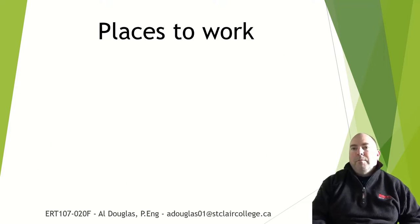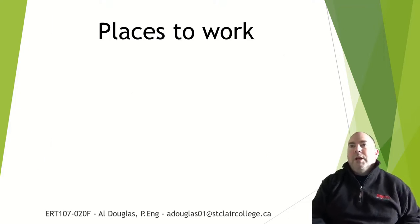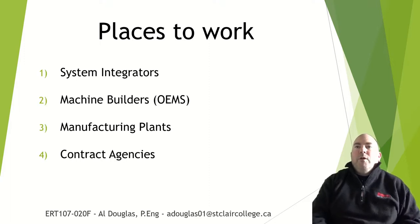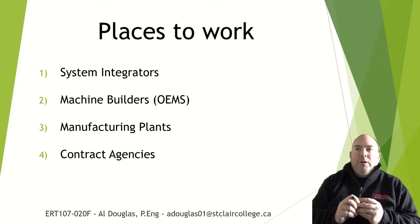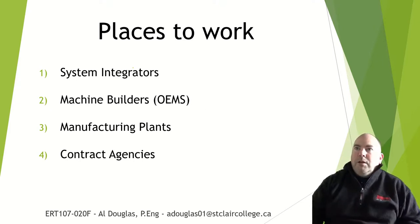So different places that you can work when you graduate. So there's basically four main streams that our graduates would probably go into, or four different fields of work. They would be system integrators, machine builders, or OEMs. OEM stands for Original Equipment Manufacturer, a manufacturing plant, or some type of contract agency or contract house.